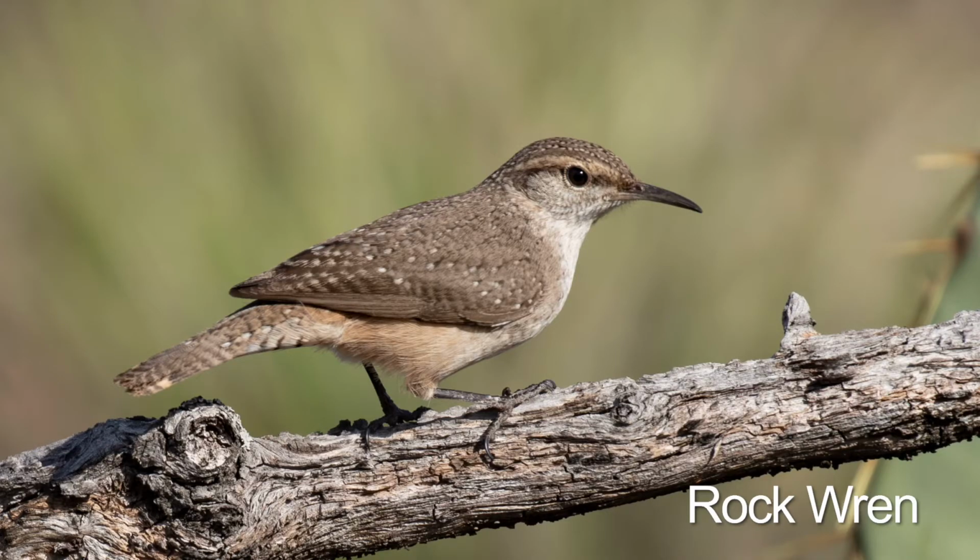This is a rock wren, one of my personal favorites because of their behavior when you try to take their picture. They immediately run away and hide, but then if you just kind of stand there for a minute or so, they'll pop back out and start doing push-ups up on that limb there, trying to get your attention so you'll take their picture, I guess.